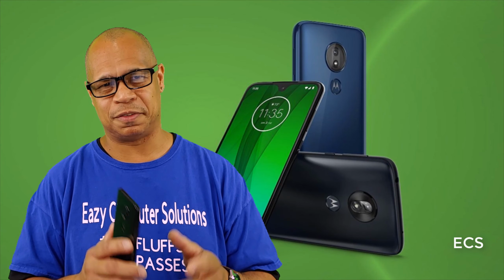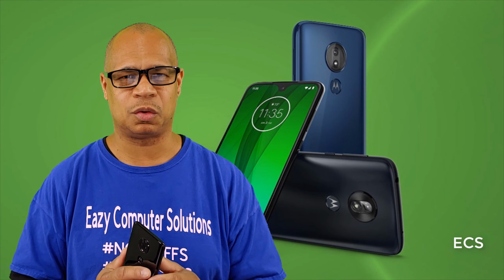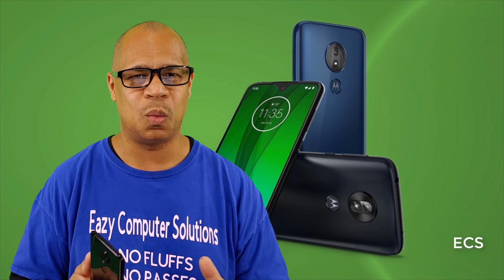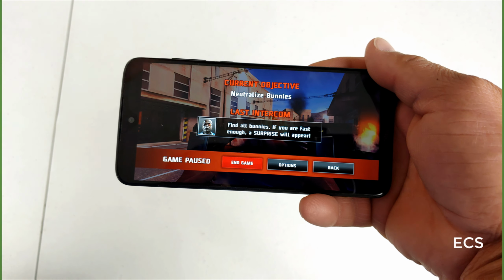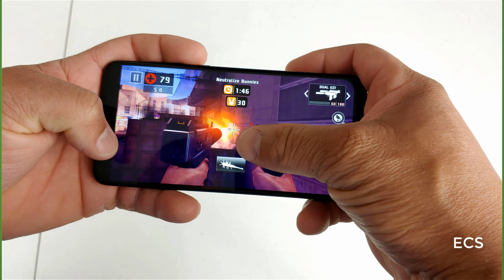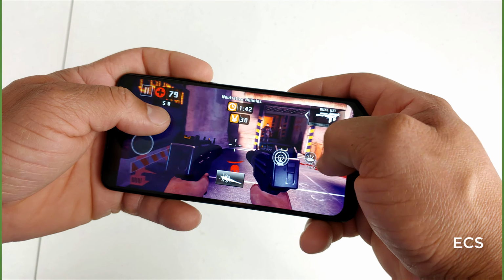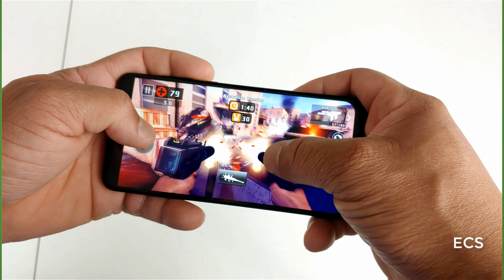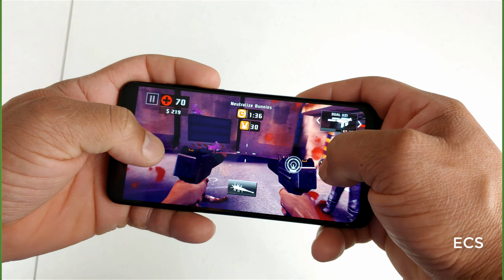Let's go down and talk about the performance. Listen, Snapdragon 632 processor with 4 gigs of RAM. Again, the specs won't blow you away, but I'm gonna tell you, I've played high-end games with this device, and it blows it out the park. I don't have any problems playing high-end games, whether it's Asphalt 9 or anything in between in the App Store that will work on this device with no problems, no hiccups, no sweating.